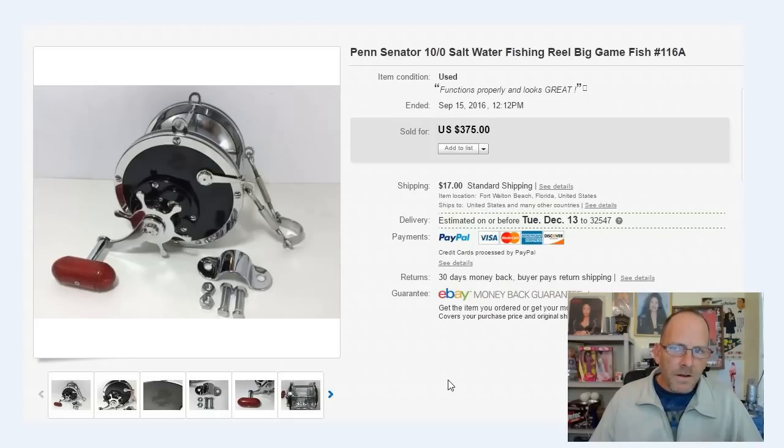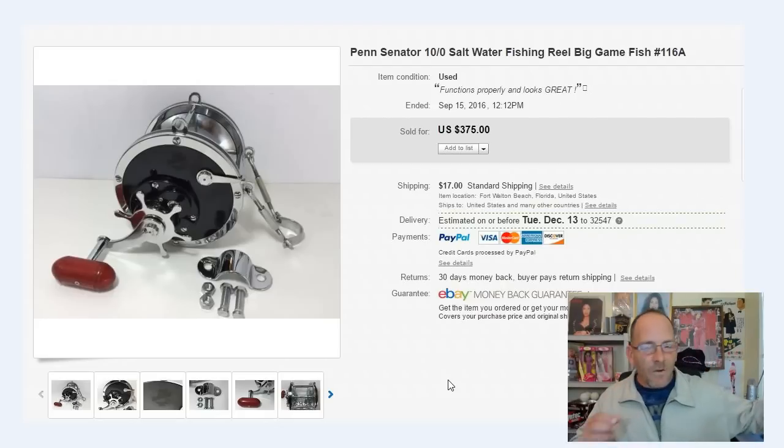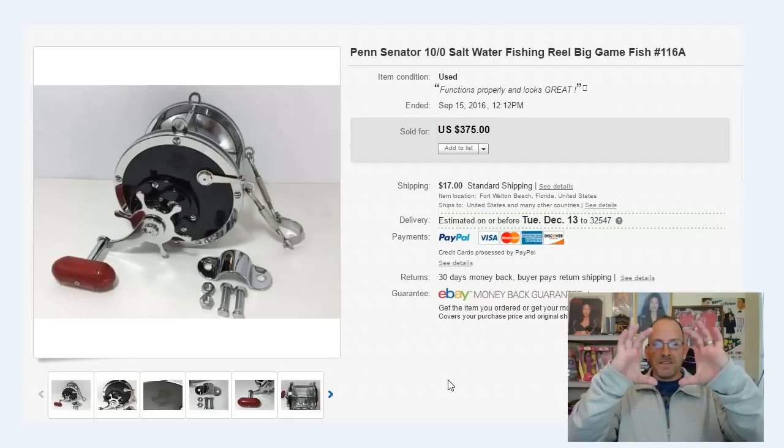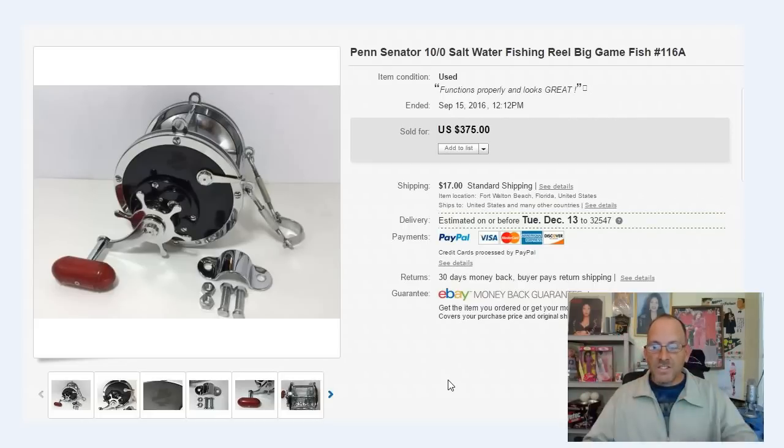Maybe. Sometimes it's hard to remember. I've got it all written down, what I pay for stuff, but I don't pull that out. After it goes in the pile, it comes out once a year. But yeah, great deal. Look for these. And this reel is large. I mean, it's this big. It's a big saltwater, big game fishing reel.